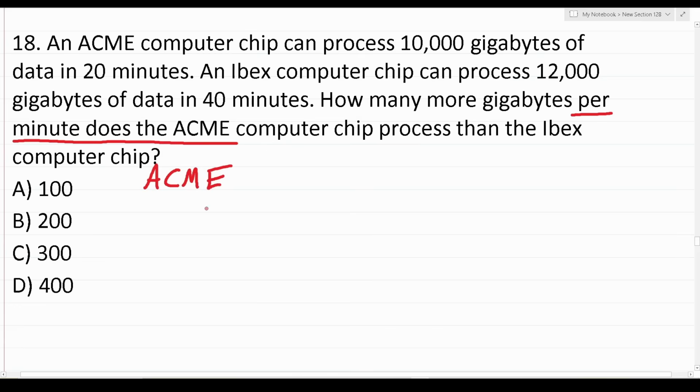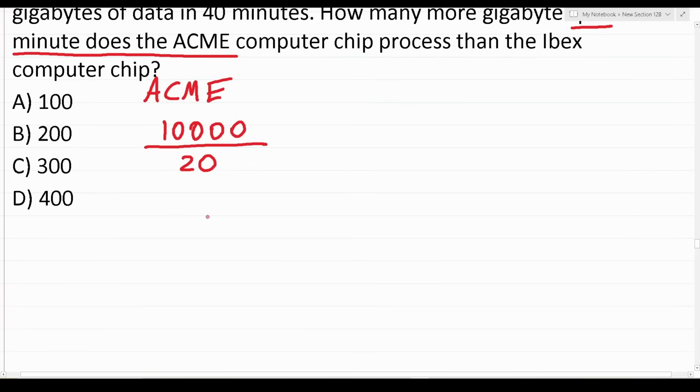All right, so moving on, we know that the Acme computer chip can process 10,000 gigabytes of data in 20 minutes. To figure out its rate of processing per minute, we're going to do 10,000 divided by 20. Of course, we can cross out these corresponding zeros. This becomes 1,000 divided by 2, which is 500. So the Acme computer chip can process 500 gigabytes of data per minute.